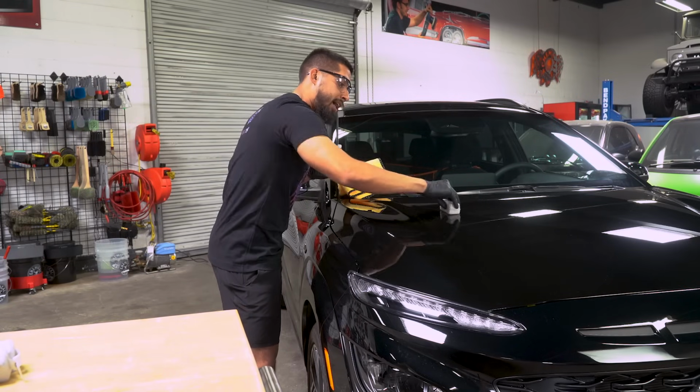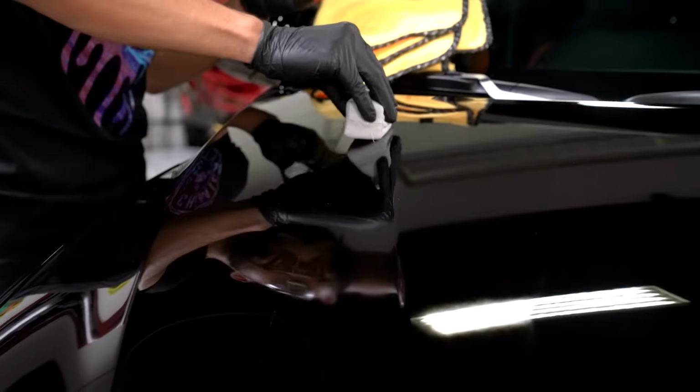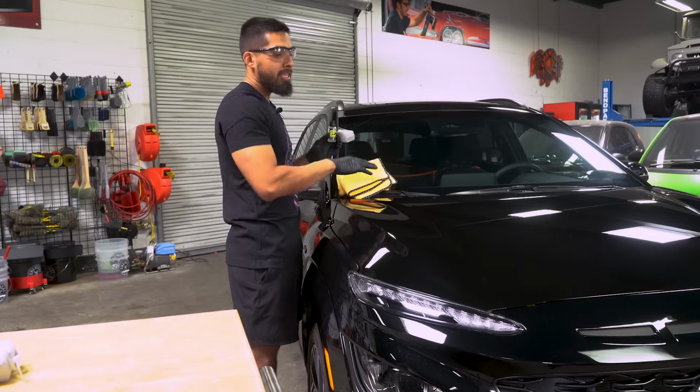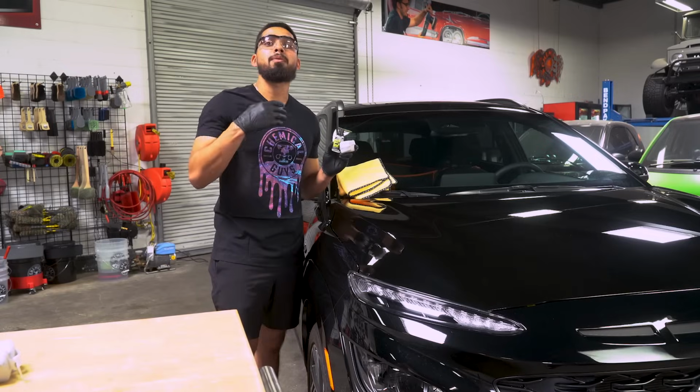Keep that in mind. And if you do have a fan, I recommend you turn it on. So like this, you have a ventilated area. We always recommend applying it in an enclosed area. So like this, you keep contaminants, liquid, or anything else off the surface of the vehicle. So like this, you have a proper cure time.